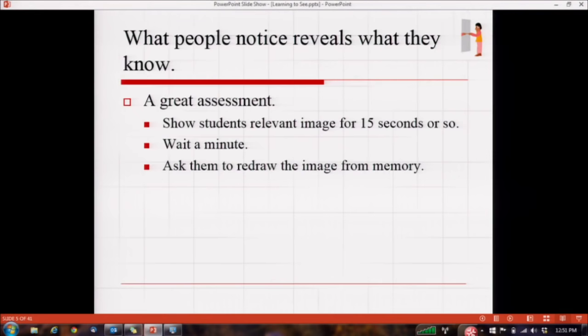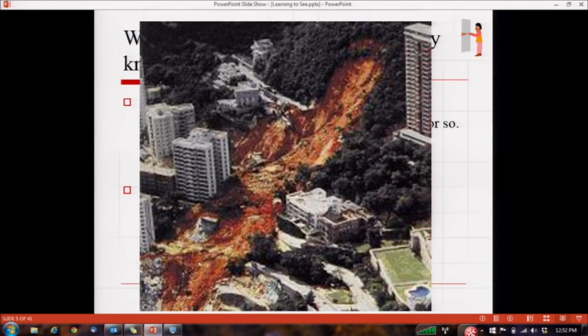So one great thing about this is it's an awesome assessment. What people notice reveals a lot. So a great assessment is you show students a relevant image for about 15 seconds. You wait a minute, and then you ask them to redraw the image from memory. And you'll see what it is they've noticed. I'm going to present a study where we use that. But for now, just to give you an idea, if I have you look at this, and then I wait, and then I ask you to recreate it, you're probably going to draw buildings wiped out, things like that. A geologist absolutely would remember that the road is undercutting the cliff, and that's the cause of the landslide. And so you can see these things in drawings when people redo it.